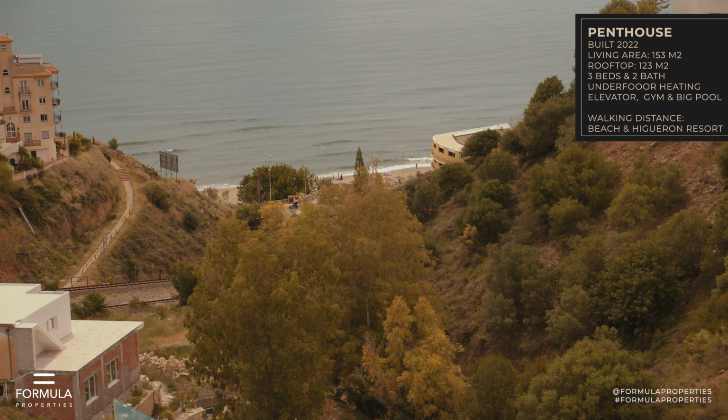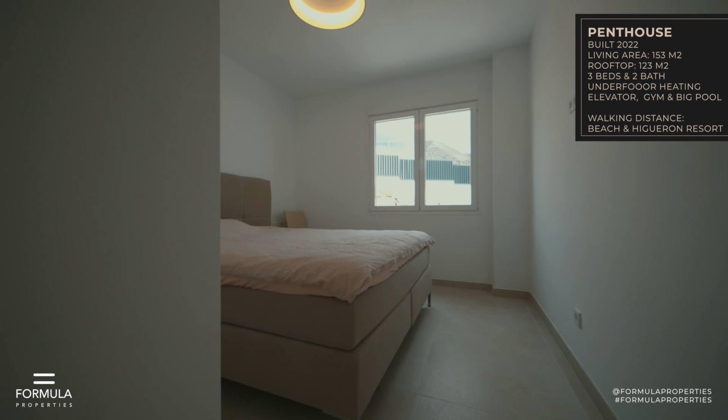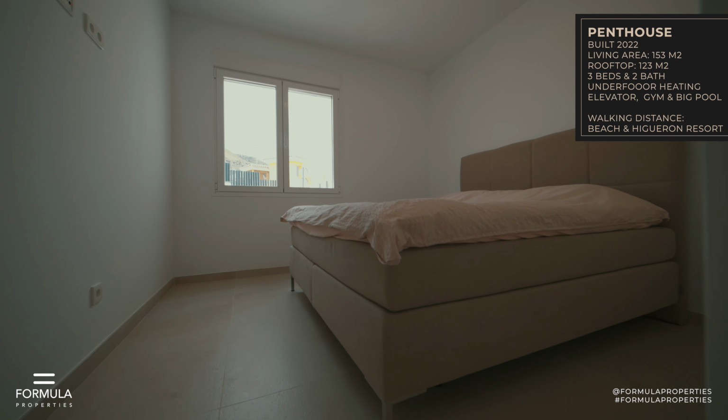In this penthouse, you have two levels. You have the level with the living area and also this terrace, and in total there is 153 square meters. Then you have the solarium on top, which is 123 square meters. So you get a lot of square meters in this penthouse. You will also have the underfloor heating, which a lot of Scandinavians like, I know that.